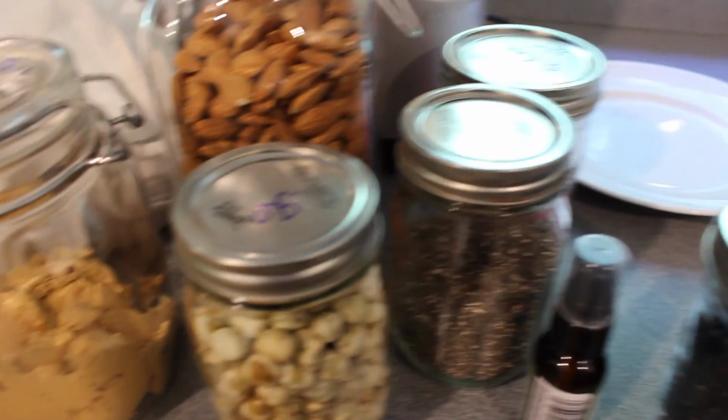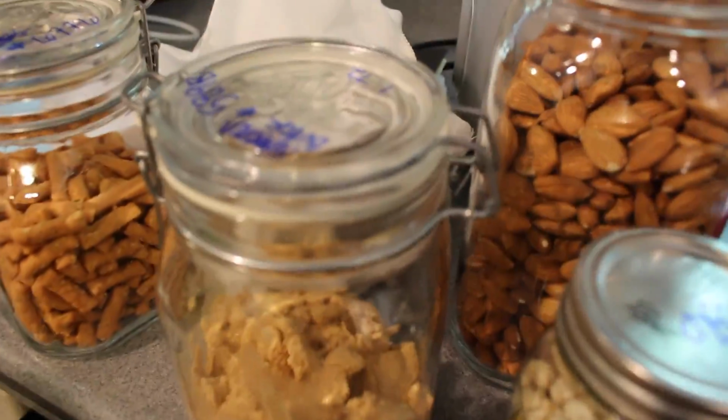I'll have to do the math on if I actually saved any money on buying almond milk out of a carton or not, because it's about $3 for the organic carton. That's a pretty good size carton that'll give him almond milk for a day and a half or so. Bulk is beautiful, which is a hashtag, by the way, on Instagram if you ever need inspiration.